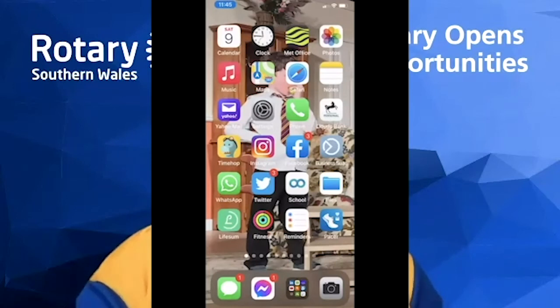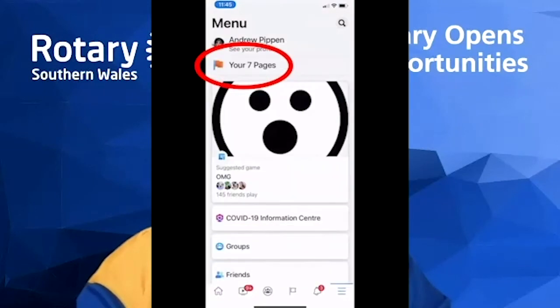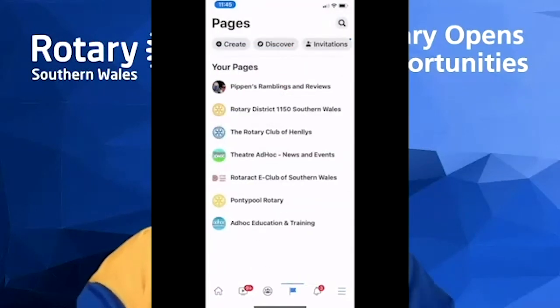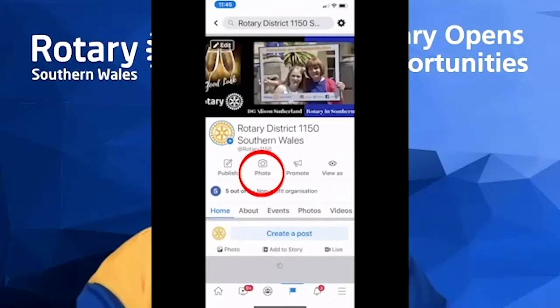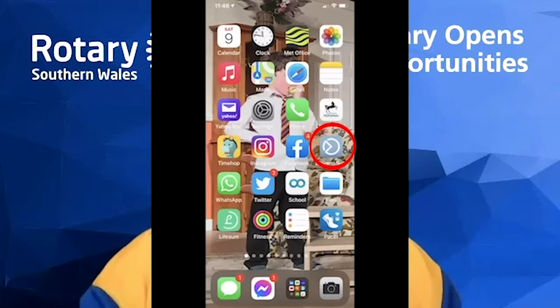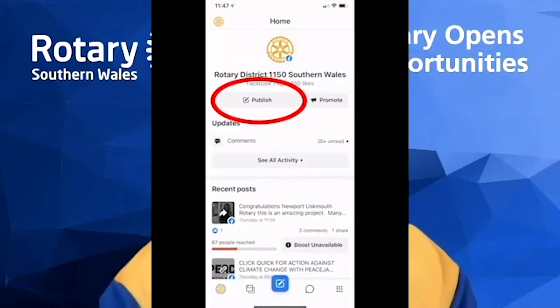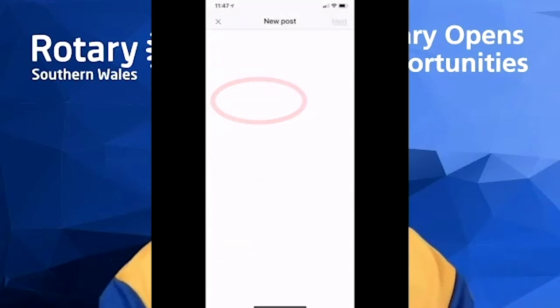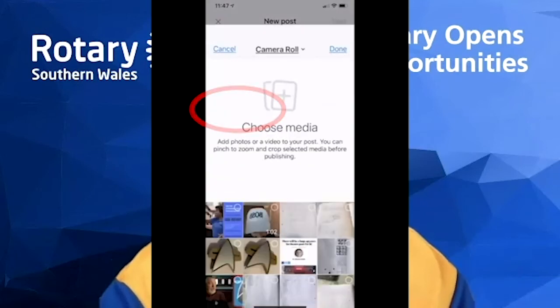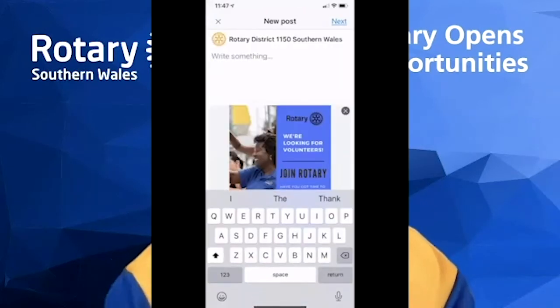If you have a look here now, you can see there's the normal Facebook app there. That is a way of doing it. So you can go onto there. You can go to your pages. You can find your page, and you can post a photo. Lovely. Well done, everyone. That little app next to it, that is Facebook Business. I'm going to publish. Now, this app isn't as pretty because it's the business end of Facebook. So we click Publish. We click Photo, and we choose the photo that we want. There we go, the lovely photo that Mary just created.